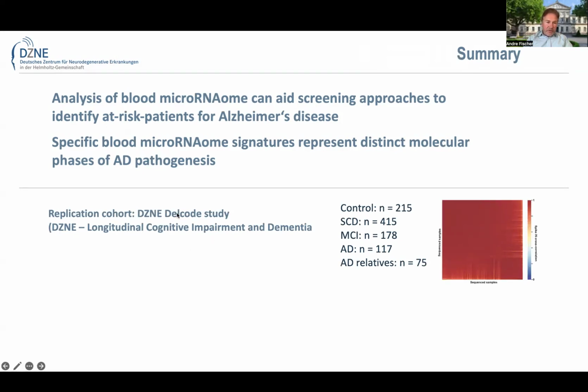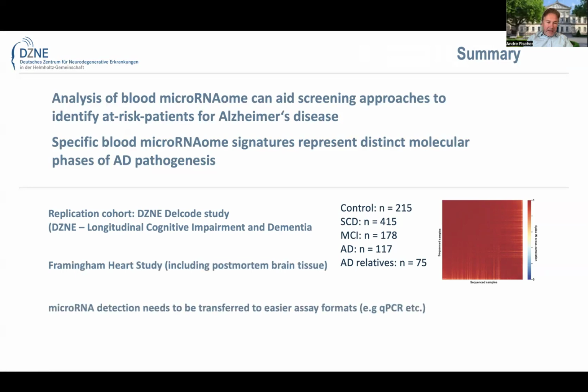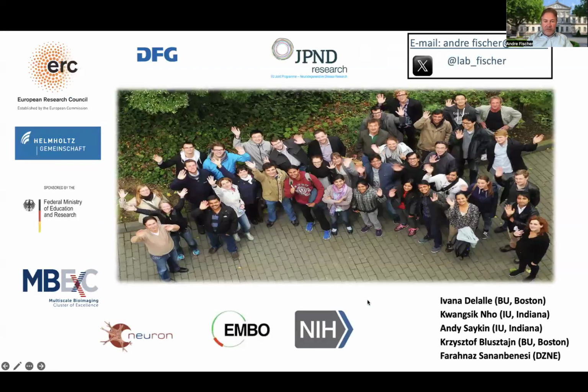So the first thing that we do now, we have a replication cohort, the DZNE DELCODE study, which we already sequenced, and the data looks good. The analysis is currently going on. We are doing the same actually in individuals from the Framingham Heart Study, where we have not only plasma, but we also have postmortem brains from the same individuals. And what eventually we need to do is to transfer this microRNA detection from sequencing approaches, which are still quite complicated, to easier assay formats.